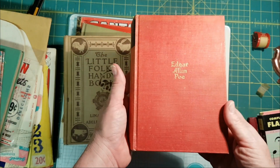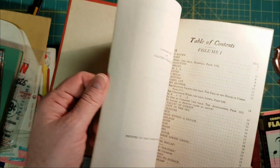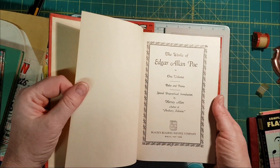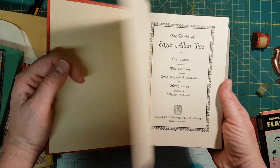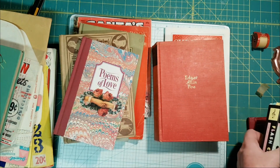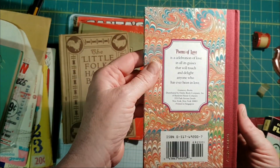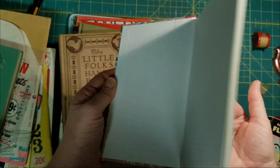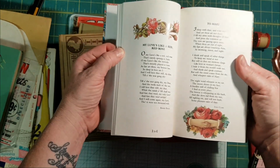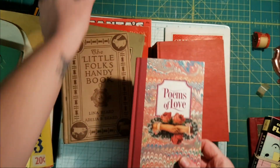This one is the works of Poe. 1927. I really like the text, the title page. I think that's really lovely. Oh, there it is. This one is Gramercy Books, and it just has little Victorian images throughout that will make some awesome fussy cutting. Looking forward to that.